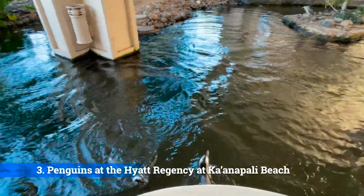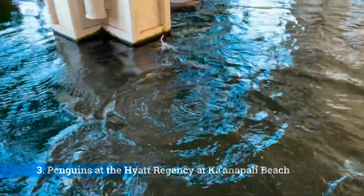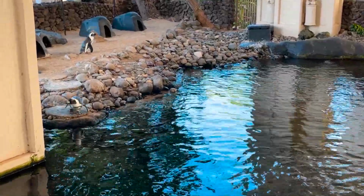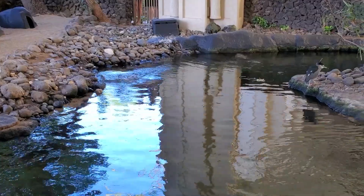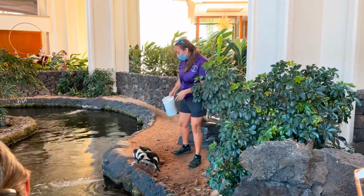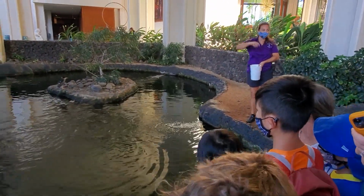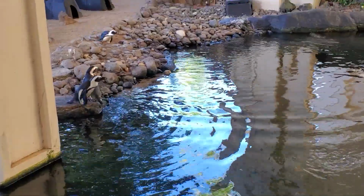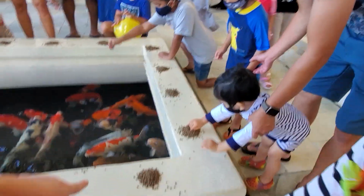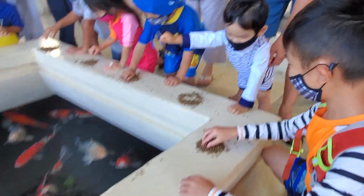Number 3. Penguins at the Hyatt Regency at Nakalele Beach. Did you know that penguins live in tropical places? Neither did we. But you'll learn all sorts of different things when you go to this free activity at the Hyatt Regency. Daily penguin feedings take place at 9:30 a.m. and daily wildlife tours take place Tuesdays, Thursdays, and Saturdays at 10 a.m. Also, right after the penguin feeding, they provide fish food for kids to feed the koi fish. It was a lot of fun for all the kids to do.